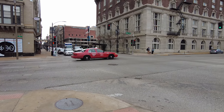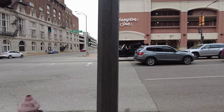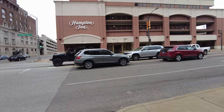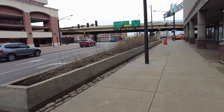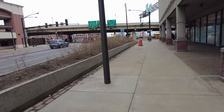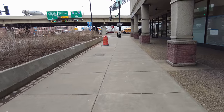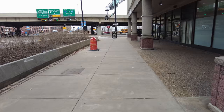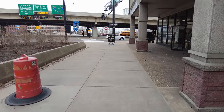We are in downtown St. Louis at the corner of 4th Street and Washington Avenue, kind of on the border of downtown. There's the Hampton Inn Hotel, that's where I stayed, but the purpose of this video is going to try to do a little walking tour of how you can catch the Metrolink train to the Lambert Airport.